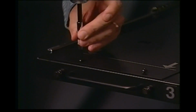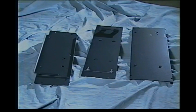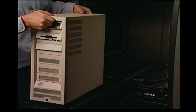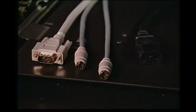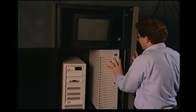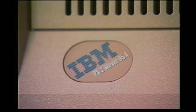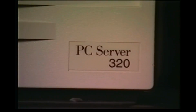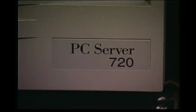It's easy to add systems to the rack. A maximum of 4 screws are required to attach one of 3 standard base plates to a PC server, and you're ready to snap the system onto the sliding shelf. Plug the end of the cables into the servers, attach the keyboard connections, and the systems are ready to go to work for you. Existing departmental servers such as the earlier 85 and 95 server systems can be added to the enclosure. IBM's new PC servers 320, 520, and 720 fit as well.